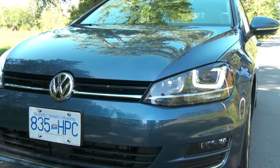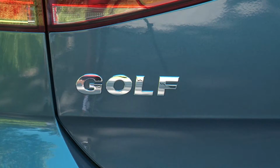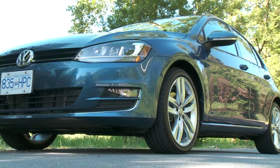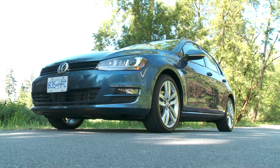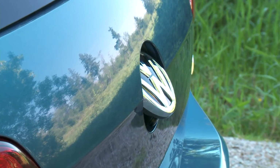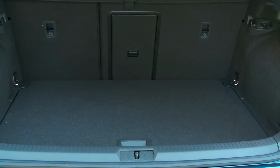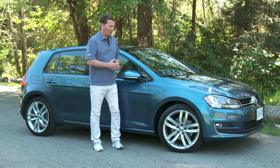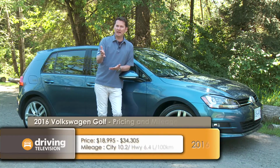Now, Volkswagen isn't known for taking styling chances, but even though this car looks like the Golf of old, it's entirely new with the 7th generation car. It's sold as a 3-door hatch or a 5-door version, plus higher performance models like the GTI and R. But today, we're focusing on the car most people buy. So the car we have today is the Highline 5-door. Now the base model is a 3-door hatchback and it starts around $19,000.